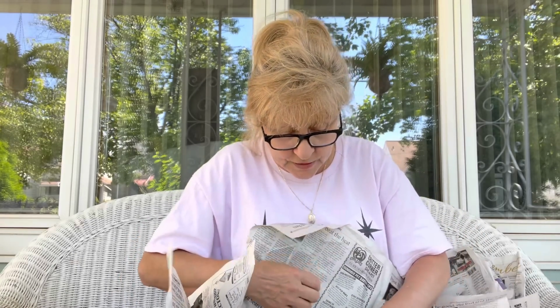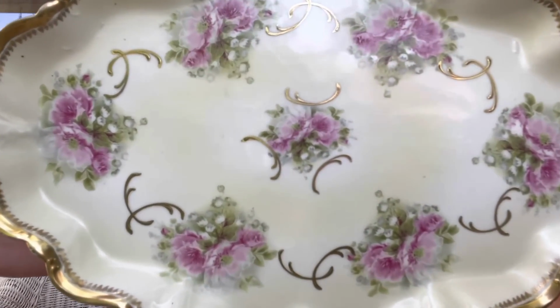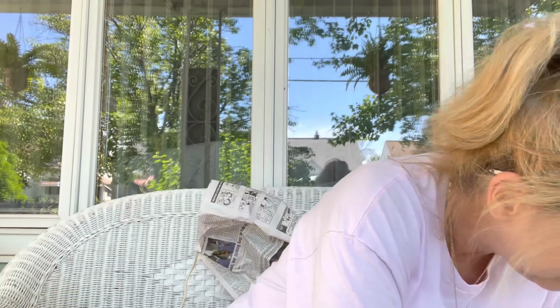This is gorgeous. It's made by Wallander, and I'm not really sure who Wallander is. There's a lot of these names that are new to me and the items that I purchased today. I got this gorgeous dresser tray. And here is the stamp. I mean, it is absolutely gorgeous. So, wait till you see this piece.